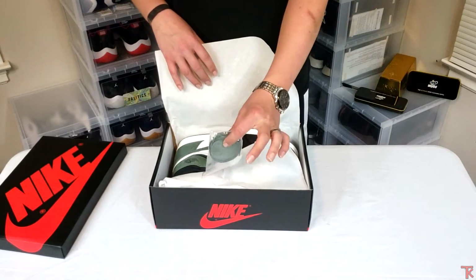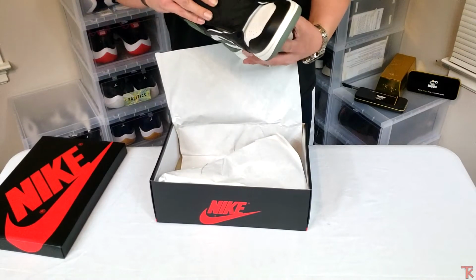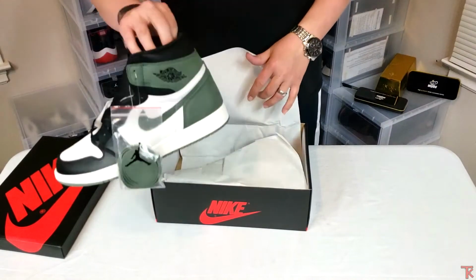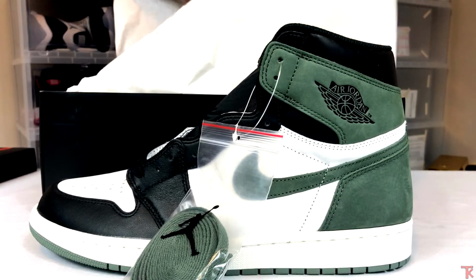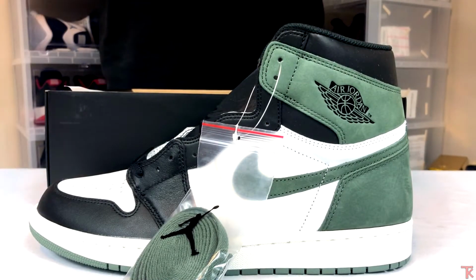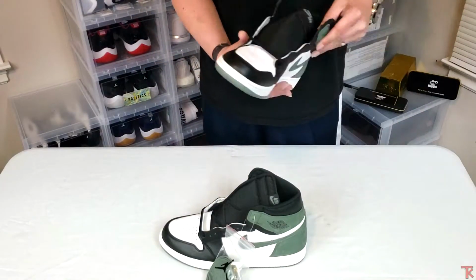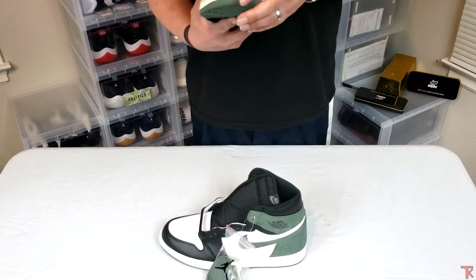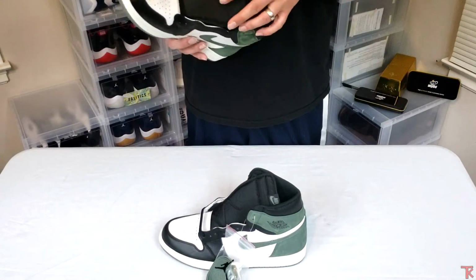So, open the box to a green bag. You gotta love that smell, that Jordan 1. It's like drugs. Like, you just can't get enough of it. The Jordan 1 smell. If you've never smelled a Jordan 1, I feel bad for you. I really feel bad for you. Because you're missing out. Jordan 1s are the best smelling shoe out there. And the quality on this is actually pretty good. It's not too bad.